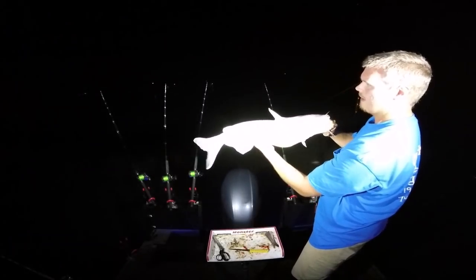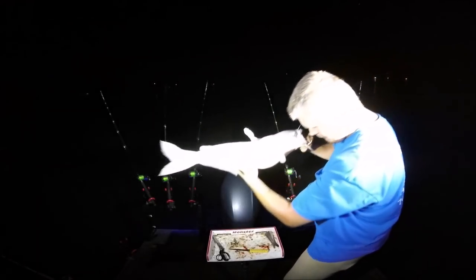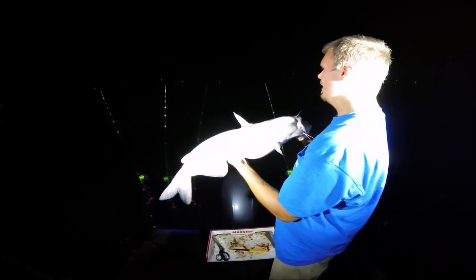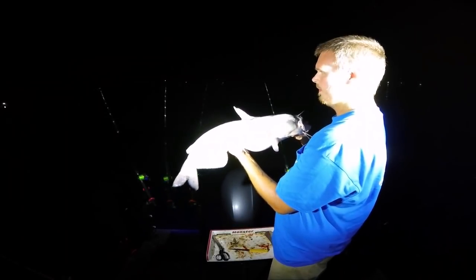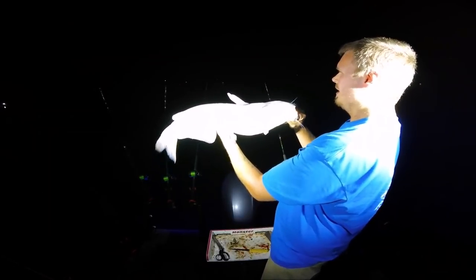He's probably only 15 pounds. This is fish number 4 on the day. You saw me catch a couple of them earlier bumping. Came up in here in some shallower water at night time to see if they were in here. I've caught probably a 5-pound channel cat and a 15-pound blue. We'll let them go.